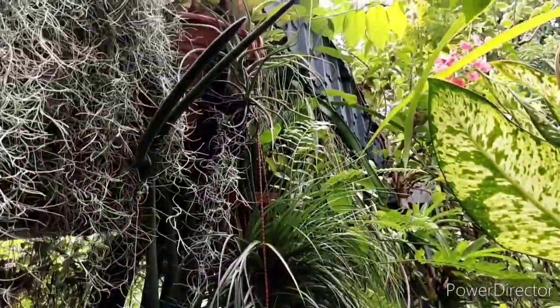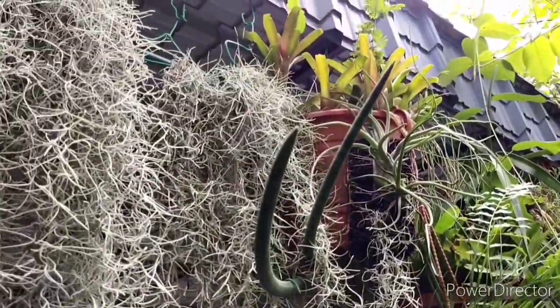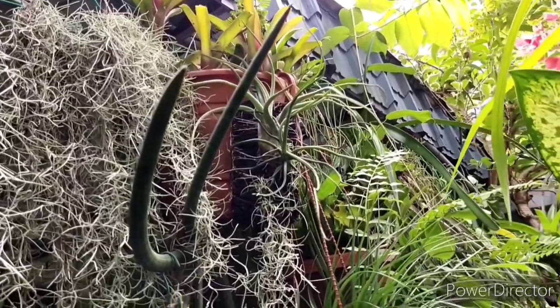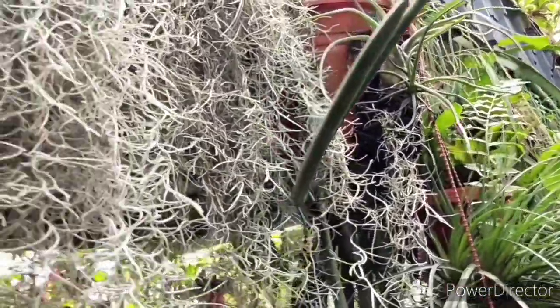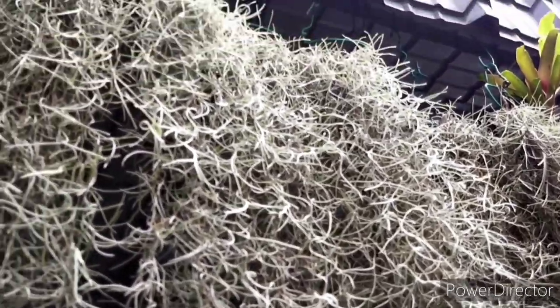So in a way I've found that many of the plants don't really do well with over fertilizing, especially the cascading types. So this is one of the lessons that I would like to share with you when it comes to biodiversity gardening.